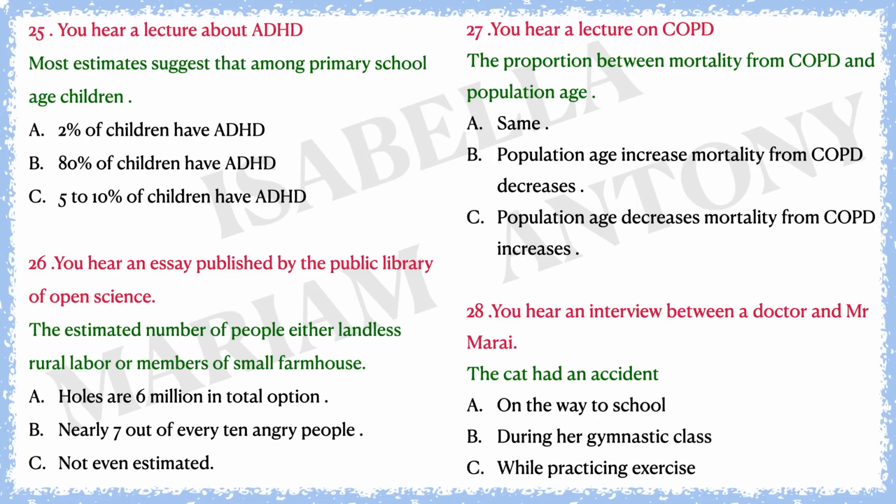Some studies suggest that about 2% of primary school-aged children have ADHD, while others have suggested that almost 18% have ADHD. However, the majority of researchers put the figure at between 5% and 10%.